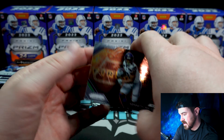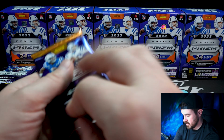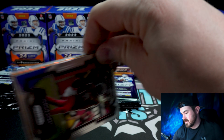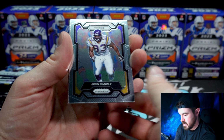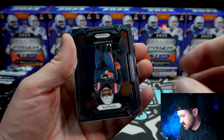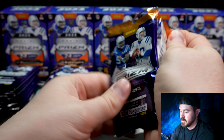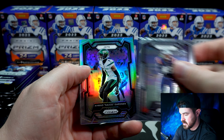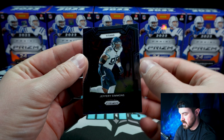Shaq Thompson. Roshan. Oh, man. Ken Walker on the fireworks there. That's another one of the inserts. I feel like it's hard to get the lighting right on these refractive cards. Sorry, guys, if it looks a little dark. Josh Dobbs again. John Randall with the throwback. Cam Smith on the rookie orange disco. And Kyle Duggar. Start picking up the pace here a little. T. Keontae White. Sauce on the silver prism. Good looking card there. And Jeffrey Simmons.